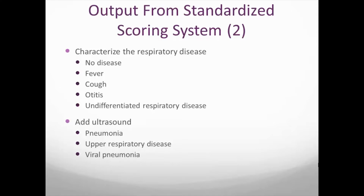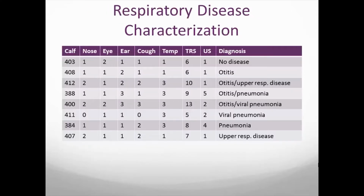But then if we can add another clinical tool to it, like ultrasound, diagnostic ultrasound, then we can subclassify these calves as pneumonia. We can maybe categorize them as upper respiratory or viral pneumonia. And I'll show you that in this slide in a recent herd that I did with Dr. Olivet. And we did the clinical scoring, and then you'll look at the nose, eye, ear, cough scores, temperature score, the total respiratory score, which in this case did not give the positive but summed the eye and the ear, and then the diagnosis after we did the ultrasound scores.